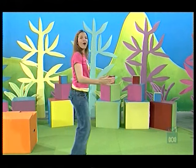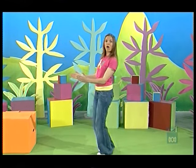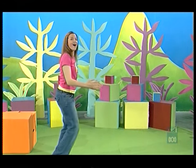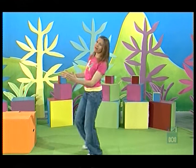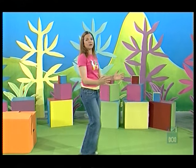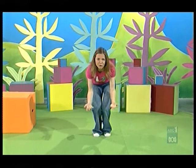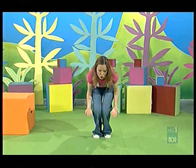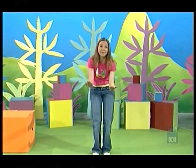Forklift, forklift. Have you ever seen a forklift? They go down, down, down, down, down. Scoop up the blocks, you ready? We go up, up, up, up, up. You got your blocks? Come on, let's go.